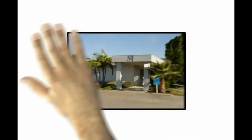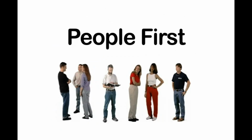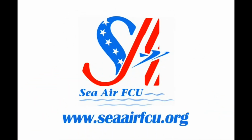So, you've got your hard-earned money, but you're not sure where to put it. Well, one of the best things that you can do is put it into a credit union. Credit unions are like banks, only better. They offer higher rates of return, lower fees, and are safe and secure. And because they're not for profit, they're all about putting the people first. With credit unions, you're not just another face in the crowd, you're a member. And credit unions are member-owned and member-operated. Take control of your finances. Visit or contact Sea Air Federal Credit Union to find out all of the great reasons why you should join.